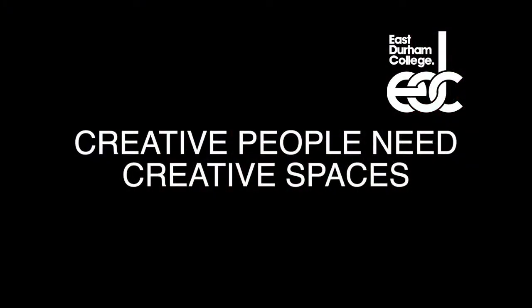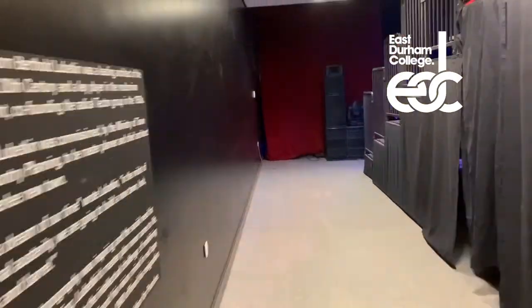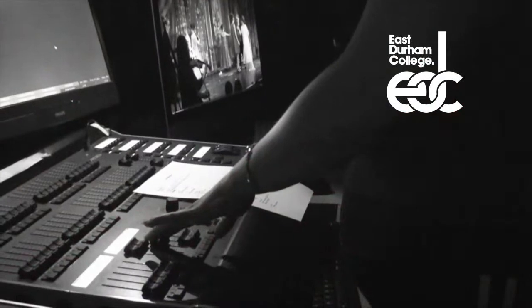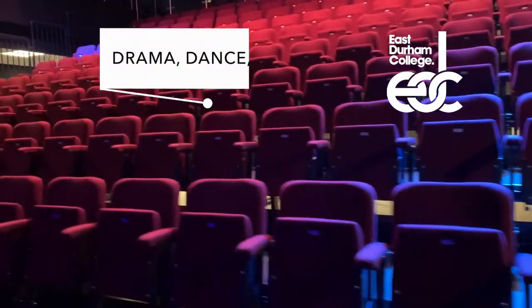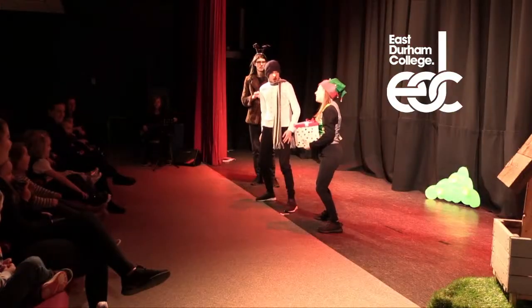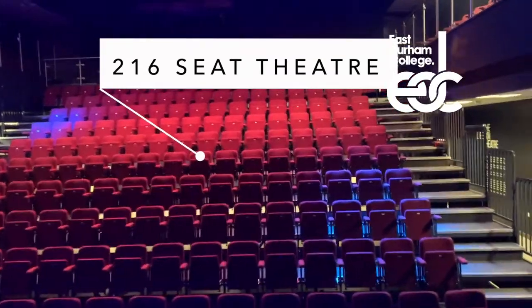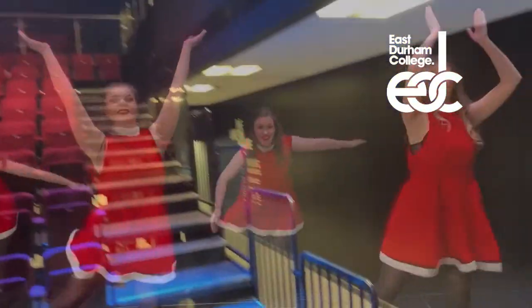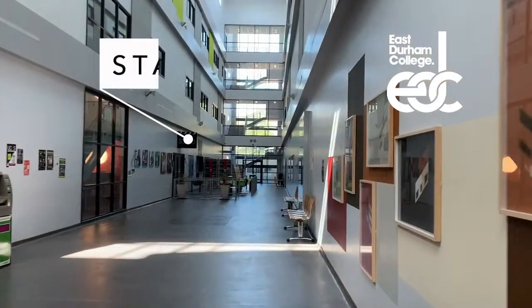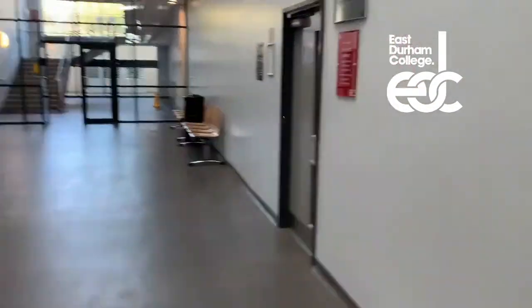So, a video tour. The space that you can see at the moment is our theatre. It's a 216 capacity seat theatre space. And as you can see, we've got a variety of performances taking place there, from jazz performances to rock performances to theatre, contemporary dance. This area is called the atrium, and to our left there is Starbucks, and we're now heading towards the dance studio.